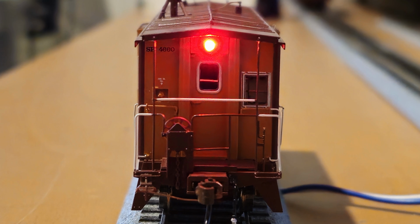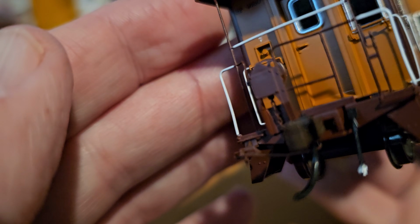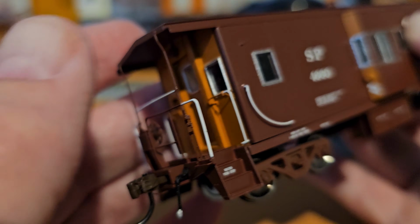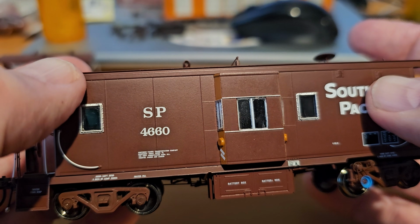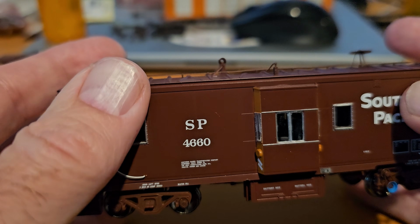Then here's the end of the car. Again, I'm using stills because I can take a much better still photo of the ends. As you can see, nice railing detail. But again, with any of these Genesis cars or any of these high quality cars, like Scale Trains, rivet counter, and all that, the Tangent models, you gotta be delicate. And it's got nice handrails, very crisp lettering. So it's a really great model.